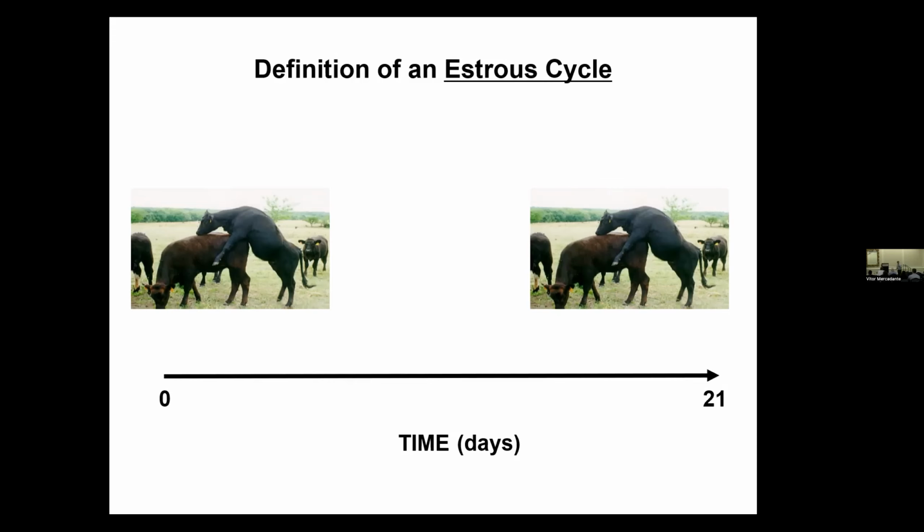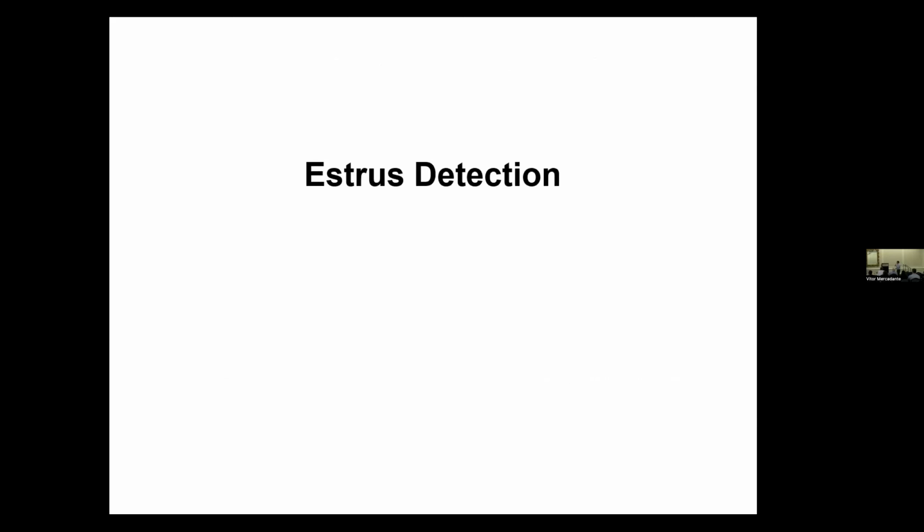How does that happen? Why is it 21 days? It is not random. It is not 12, 37, 24, 16, 2. It's always that same interval. It repeats itself. And we'll talk a little bit about that. Why is it always the same? The reason is that it is a highly regulated process.